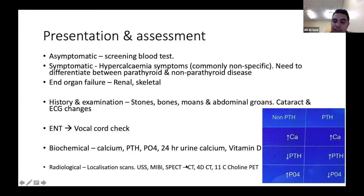But in the past, in other units, I've used SPECT CT, also 4D CT scan for those cases that are not really localized by the former investigation. And more recently, there has been talk about the choline PET CT as a more sensitive radiological nuclear medicine test.